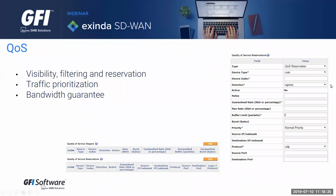So now the QoS. Exinda SD-WAN combines traffic shaping for inbound and outbound traffic with dynamic bandwidth reservations. Bandwidth reservations carry out guaranteed bandwidth for different types of traffic flow when they are detected in the network. If not present, the reserved bandwidth, of course, will be released for consumption by the other traffic flows. So pretty much, if you are familiar with Exinda Network Orchestrator, this is very similar, but of course, in the Exinda Network Orchestrator, you can do so much more. The aim of this QoS is to work closely with the VLL tunnel.